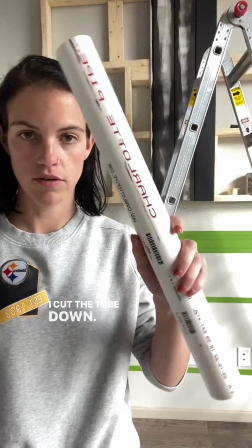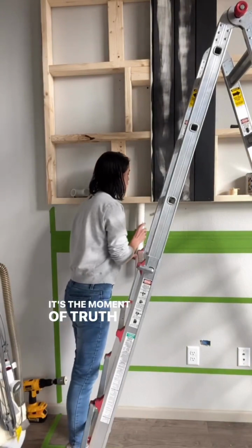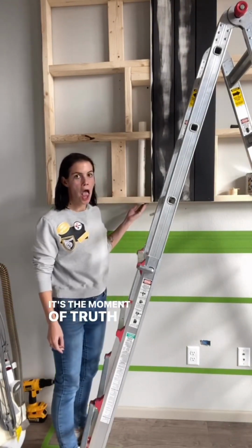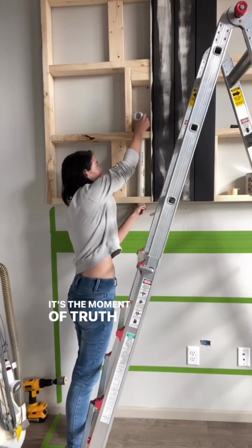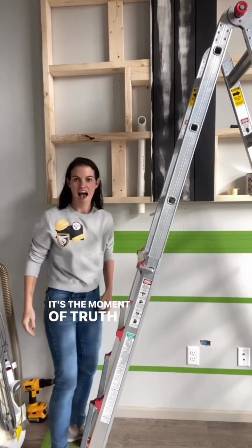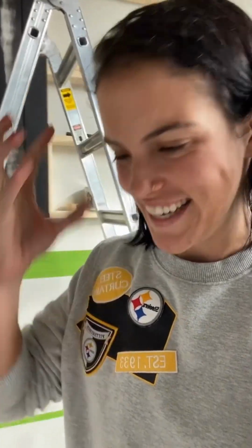I cut the tube down. Smell the truth. Oh, the amount of adrenaline I got from that pipe fitting is unreal. This is why I love doing projects.